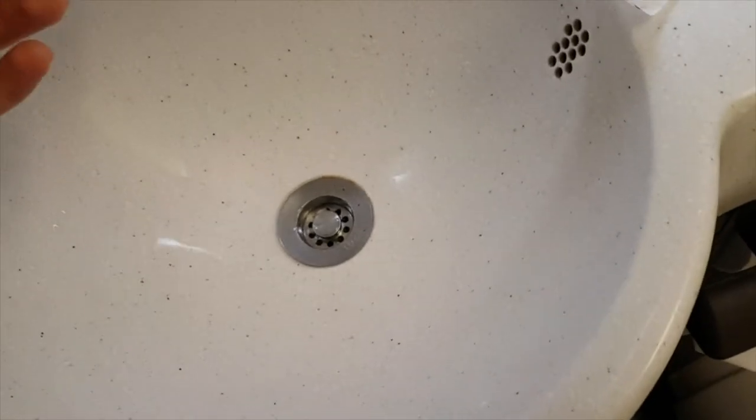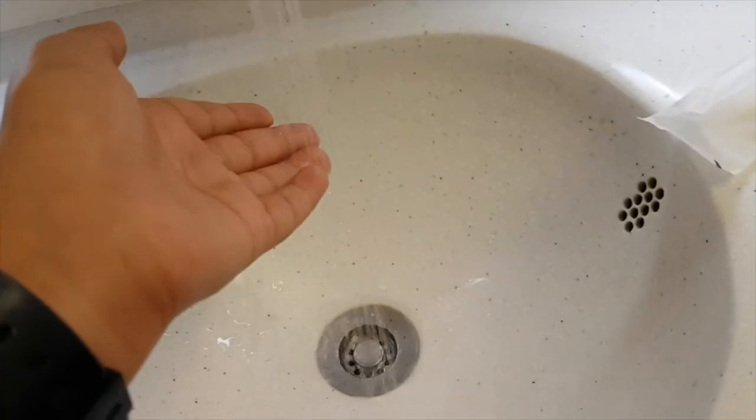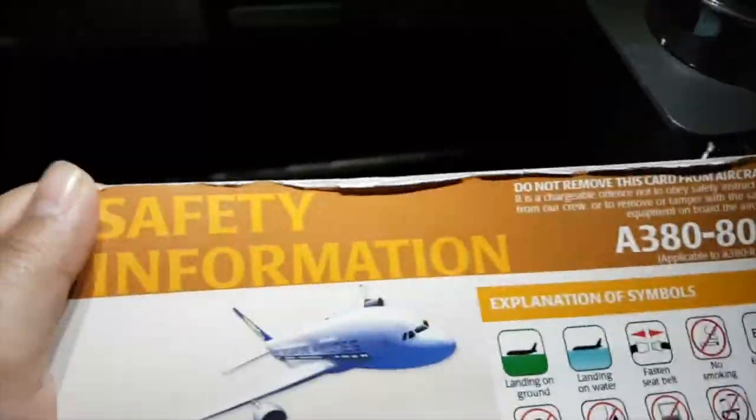Although these drawers, which were meant for shaving kits, are empty. They had hot and cold water options, which is pretty standard. They also provide mouthwash along with a cup. All in all, pretty clean.